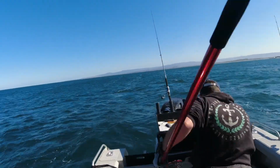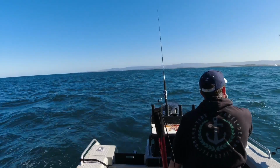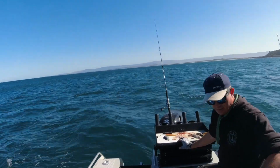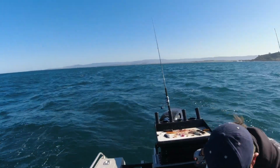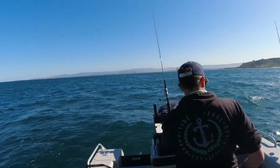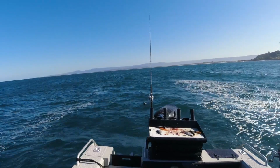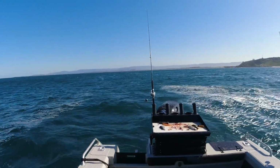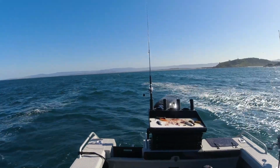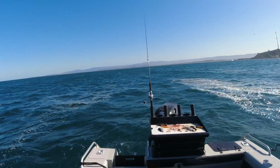Now, if I can get him in this, don't go in the... Right. Now he's gone in the bilge. Brilliant. I ain't never getting him out of there. Probably. You ain't coming out of there, are you?